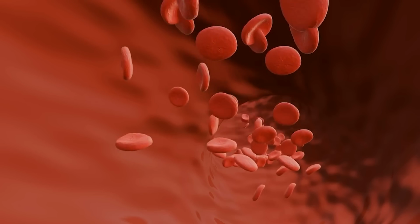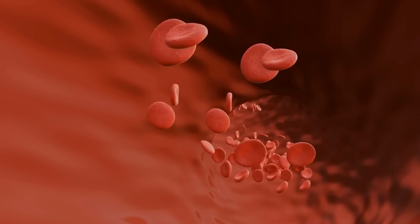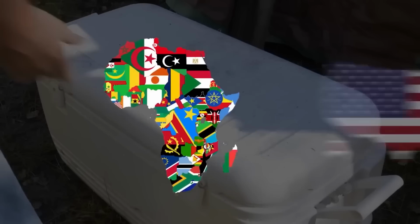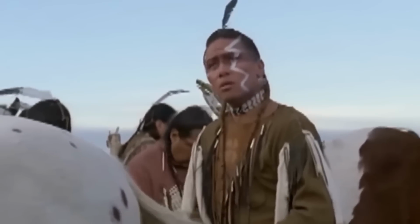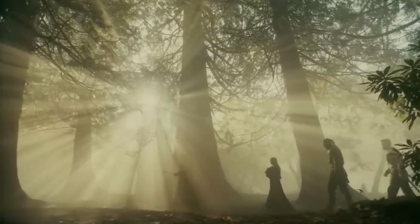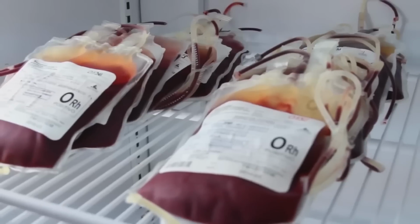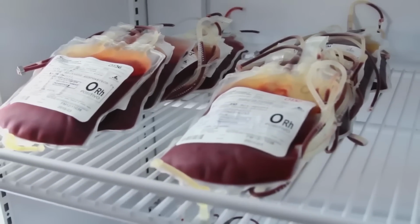Some theories even suggest type O blood might offer protection against illnesses like malaria, although this connection is stronger in Africa than the Americas. The global distribution of blood types paints a vivid picture of human history. It whispers tales of great migrations, the crossing of continents, and the remarkable ability of our species to adapt to diverse environments. While type O is the most common blood type globally, its prevalence varies greatly by region.